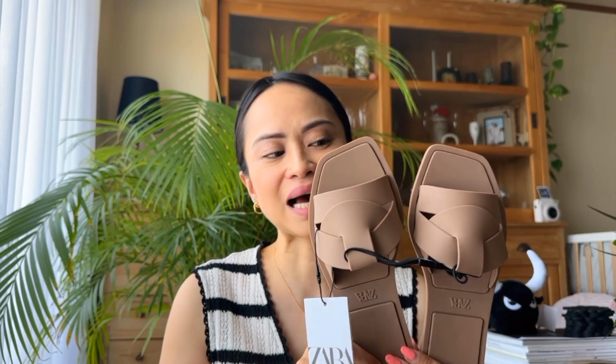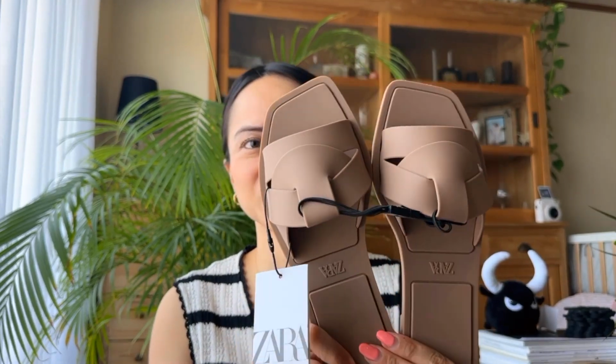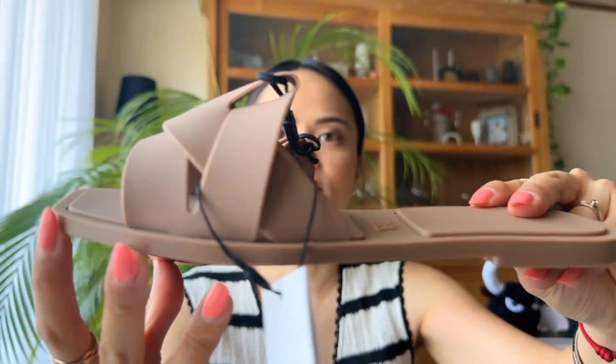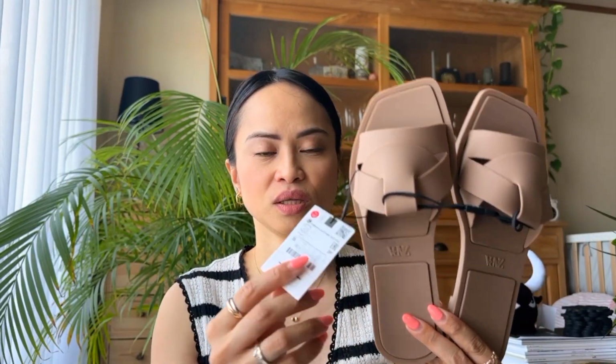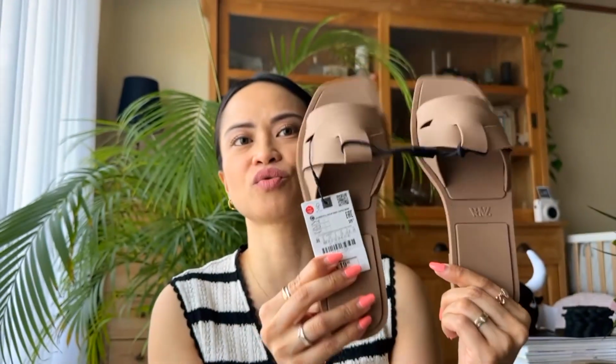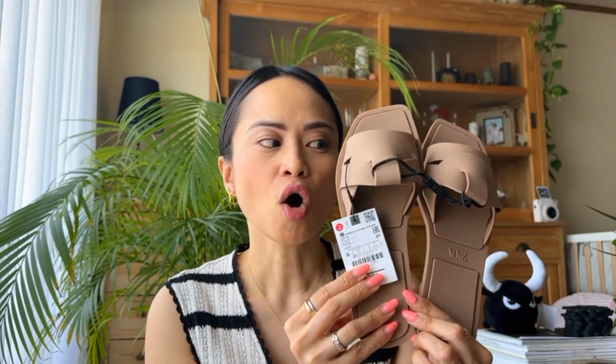I wanted to try the black one from Zara, but at the end of the day, I was eyeing this one, the taupey one. It's quite nice. And this one is rubberized, unlike the other ones at Zara, which I think are leather also. Those are 30 euros, but this one is 20 euros, so 10 euros less. But this one is rubber, and I've tried it. Oh my gosh, so smooth.